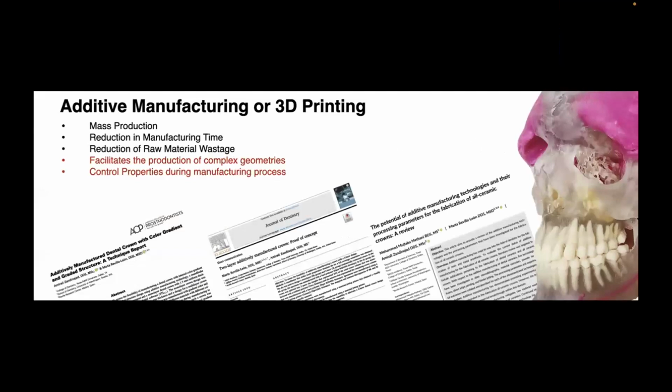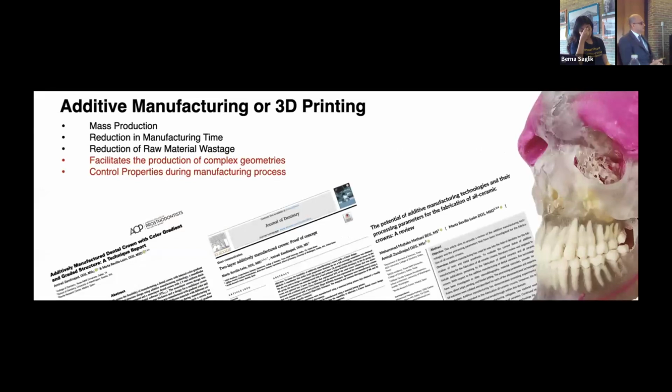So the advantages of 3D printing, I put them here. Some of them are really, although I'm interested, more about the cost effectiveness and maybe the lab part of it, which is important, but my interest normally comes to the details and how that helps me chairside when I provide treatment for my patient. So definitely there is mass production. Depending on the tray size, you can print many restorations at the same time.